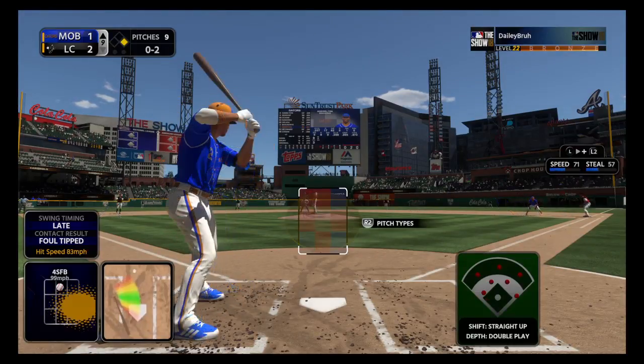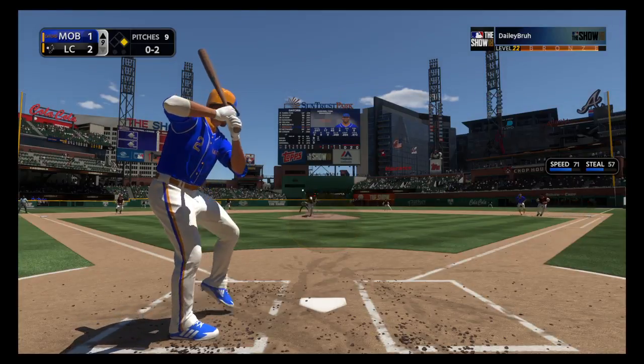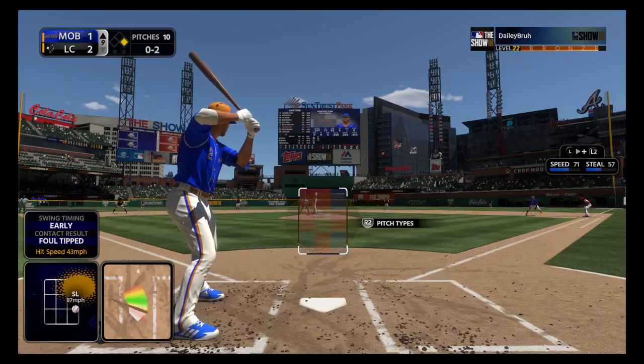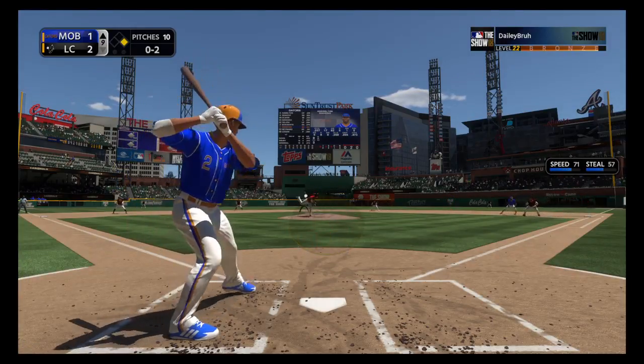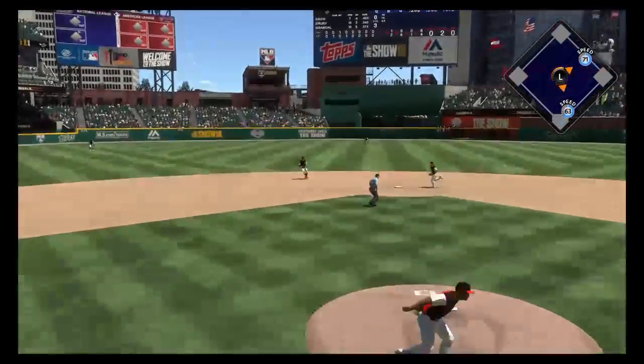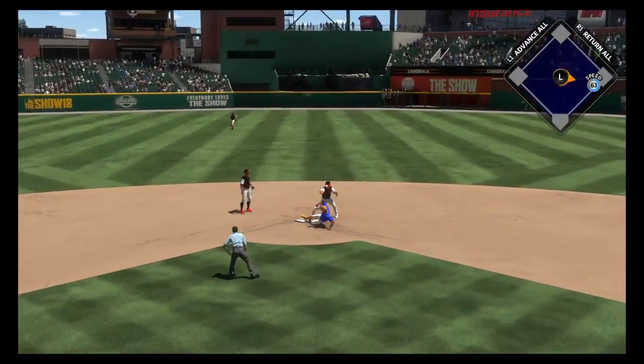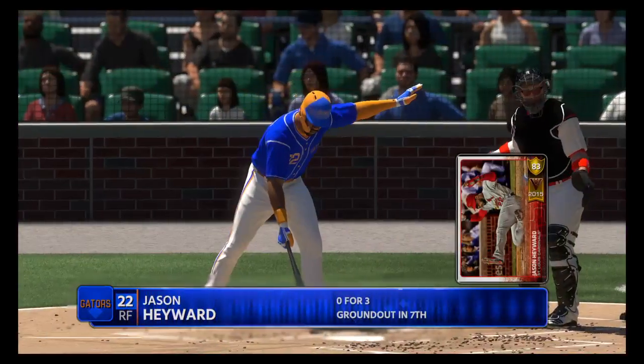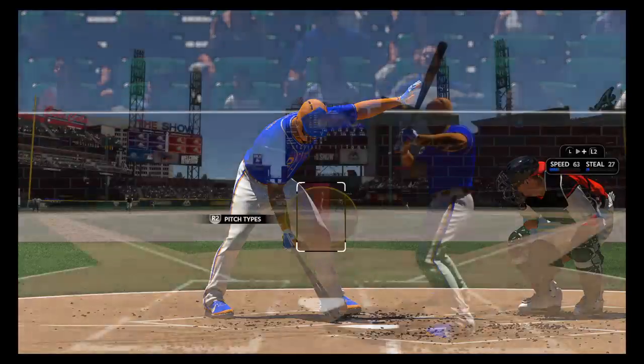Fouled away. Now the 0-2 pitch. Good job to spoil that one away, and he stays alive. Grounded back up the middle. Gloved by Bogarts, and he is out on the tag. Throw to first, not in time, so they'll settle for 1 out.